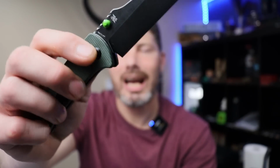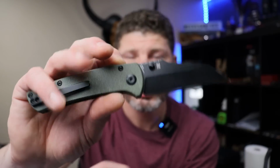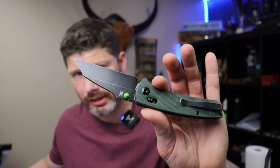Next is the KANSEPT Main Street. Now, I know we talked about no knives from previous years. It has to be 2023. And this one did come out in 2023. But the Main Street originally was from last year or the year before, and it came out in a liner lock version. I do think there's enough changes on this for it to go on the list.